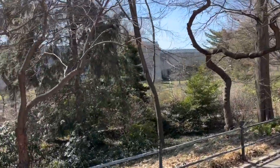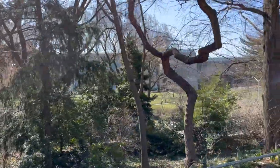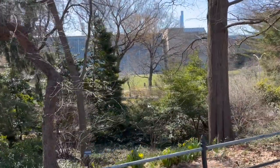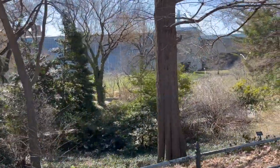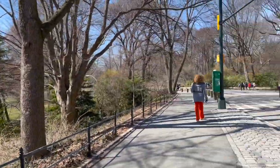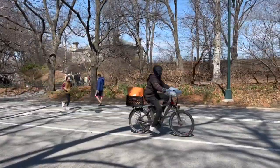Now that is the side of the Met. Usually we go to that all the time, but we've decided on this trip to do and see different things. But it's so neat, it's so close to the park. You can definitely visit the park and the museum on the same day.